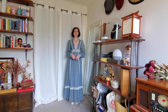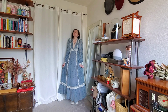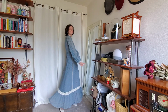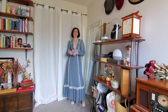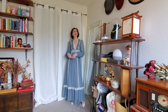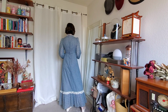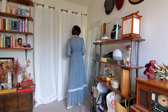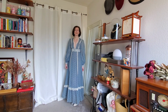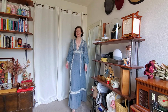I initially thought that it was a gunny sack, but the tag in here says ZumZum. So when I tried looking it up, I wasn't 100% sure if it was a gunny sack dupe or gunny sack adjacent. I just know that I really, really love it, and I bought it, and I'm thrilled. It is cotton. It's very comfortable to wear. The neckline is quite low, so I have to keep that in mind.